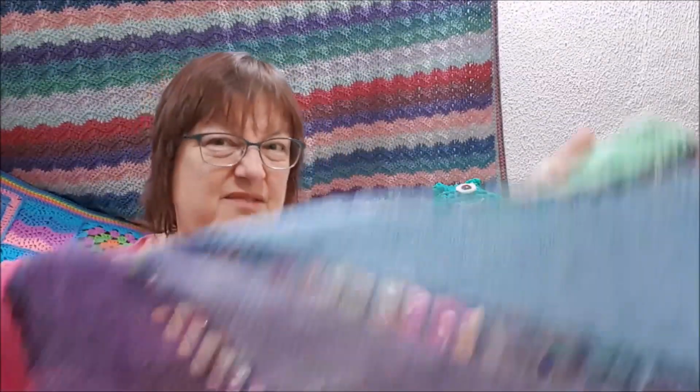So whilst it's a similar shape to the doodler, in essence it's completely different because the colours are completely different, the techniques are completely different, the borders are different, but you get inspiration from all sorts of places.